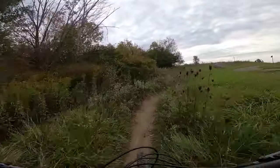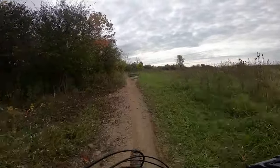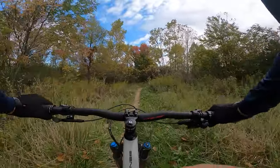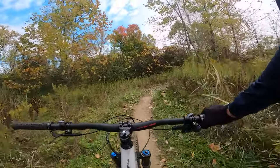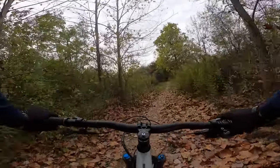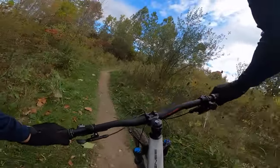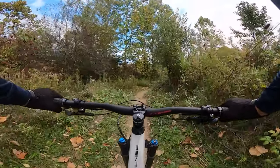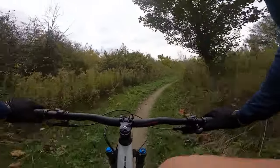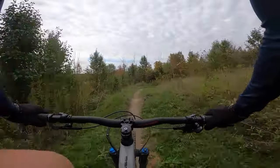All right. So yeah, don't be confused by that little trail. Stay to the left. Now a little trail on the right just takes you back to the beginning. Like I said, it's my second time here. Learn this stuff together. Make sure my camera's still good. Okay. I think I need to put more air in my fork then. I was bottoming that out. Or I just need to learn how to jump better.